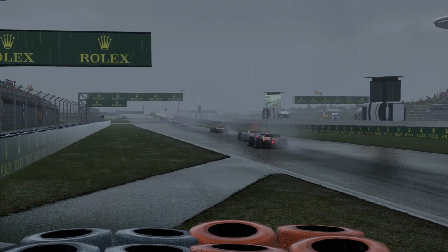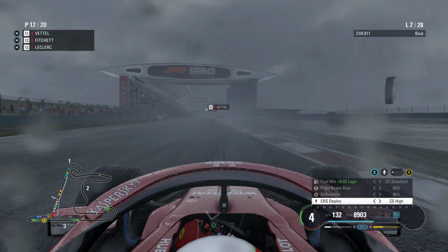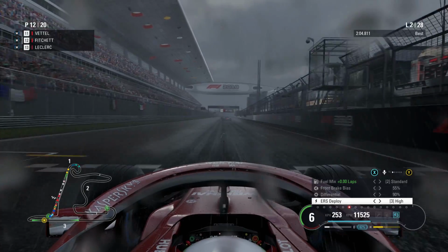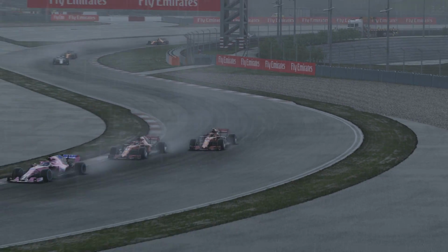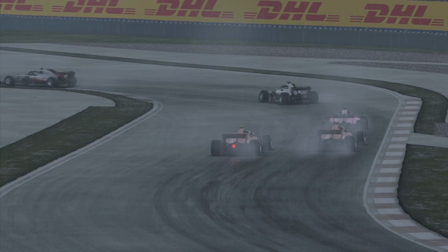A textbook move there, up into 12th place, and now we have our teammate and championship leader, of course, equal on points with Lewis Hamilton, Sebastian Vettel, right in front of us. Sebastian's quite slow through these fast corners. Can I pull off this same move around the outside of our teammate that's going to turn to the inside?